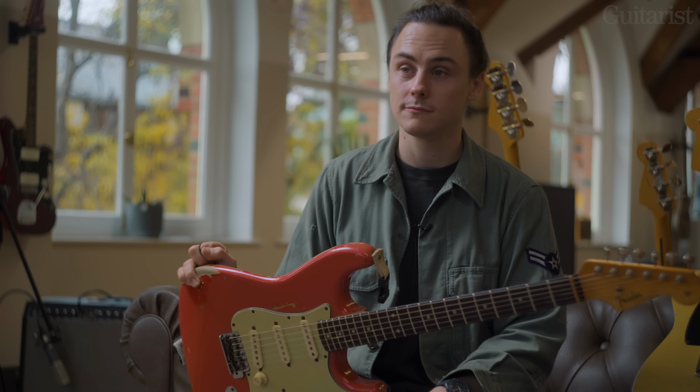And before we come on to that, Telly, just a final thing, which is that every Strat player tends to have a favourite sound in the Strat. I mean, Richard Thompson likes that bridge and middle together thing. What's your favourite sound on this Strat?